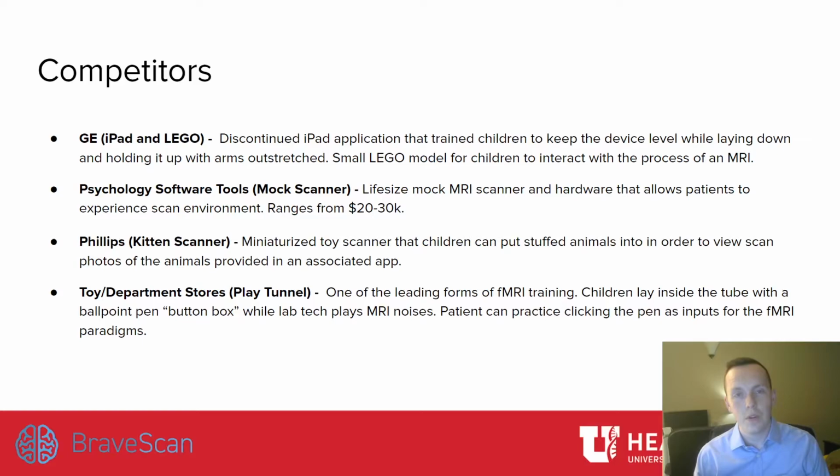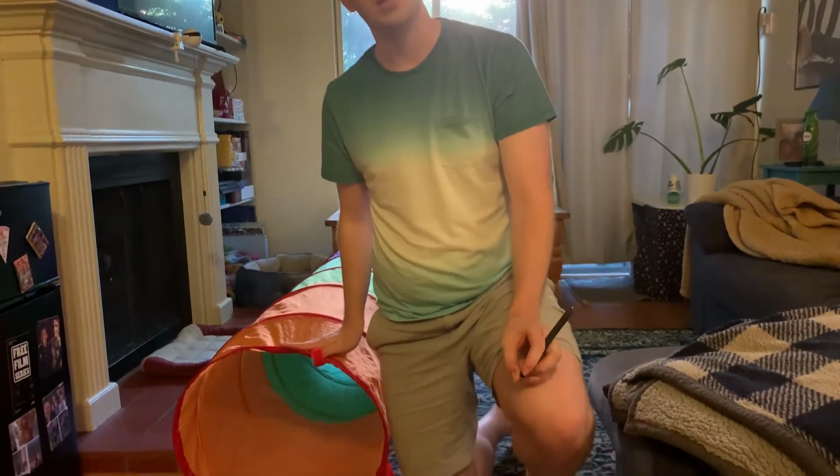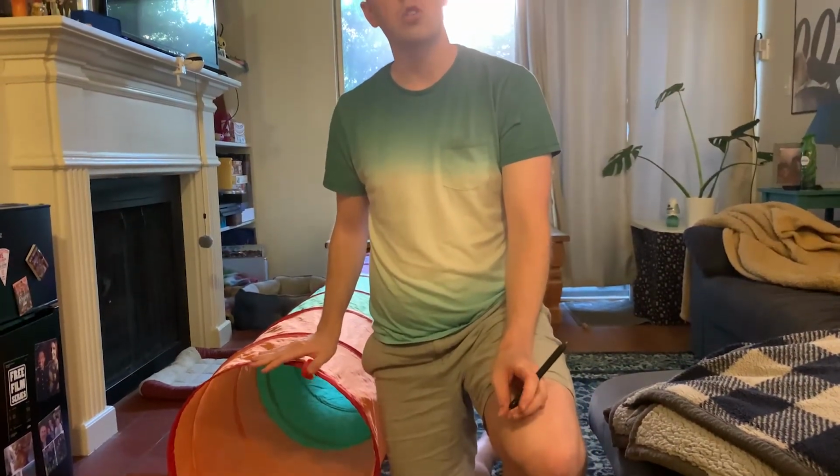One of the most popular forms of fMRI training for children, even used by Children's National Hospital, is to use a children's play tunnel as an MRI simulation. So this right here is our MRI tunnel. It is made out of vinyl and it was ordered on Amazon, but one of the leading manufacturers, I think, for this piece of medical equipment is IKEA, or really any local toy store would have one of these state-of-the-art devices. And then this here is my technical button box that I use to simulate the inputs for my fMRI training.